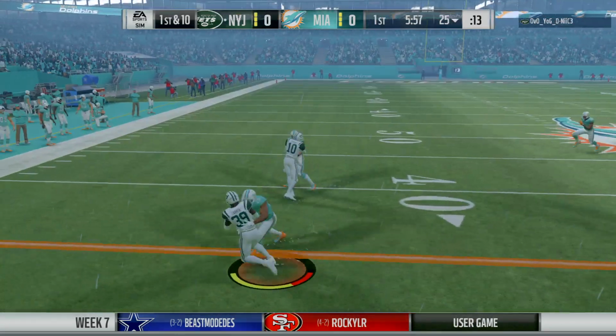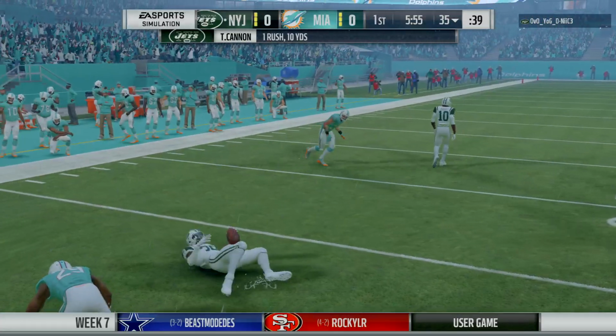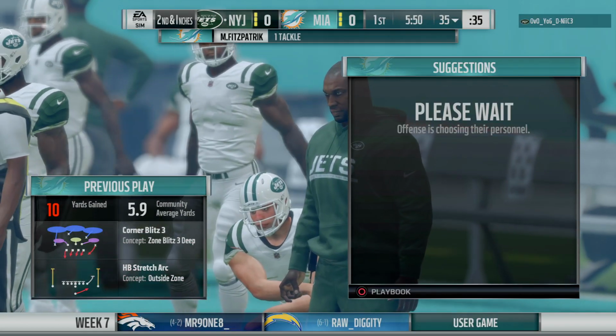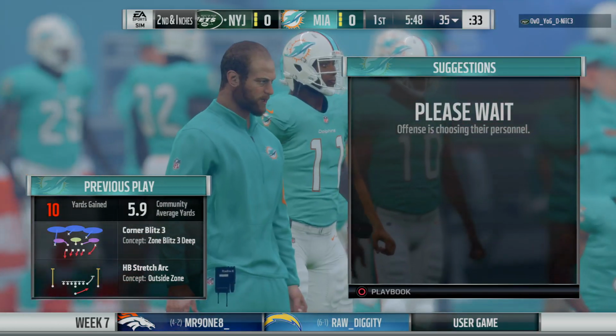And some room to maneuver. And he's able to take this one up to the 35-yard line. Give him 10 yards on the pickup, and that'll bring up a second down with just a few inches to go.